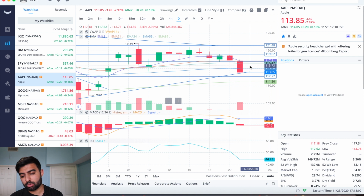It all depends on whether we make a push towards some of those EMAs and moving averages in the 115s, 116s, or if we continue to drop, and at that point, what we find support at, whether it's the 113 level, the EMA at 111.54, or even down further.